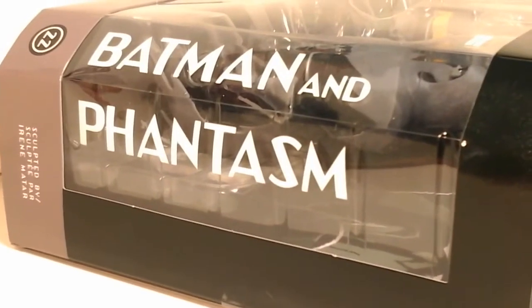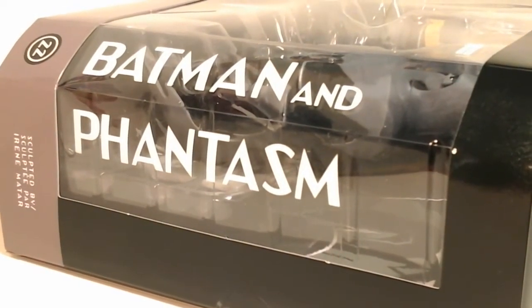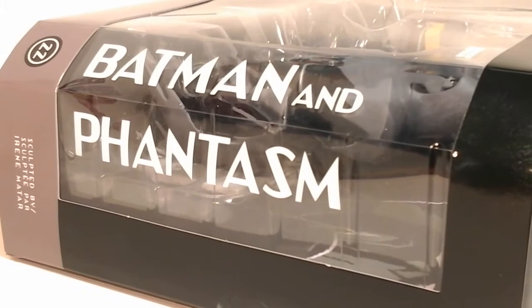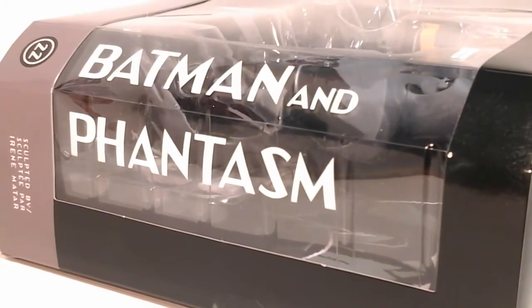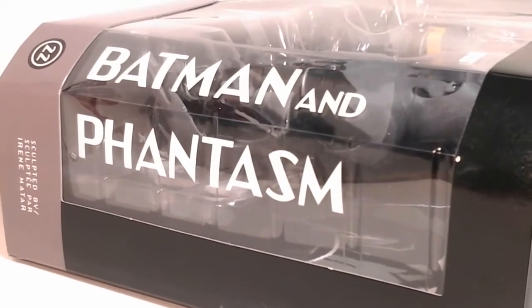I guess before we do, we should look at the other side, where it's got Batman and Phantasm's names right there on the plastic, and it says it's sculpted by Irene Matar. I guess that's how you say it, or Matar. I don't know how you say it. Irene, how do you say your name? But anyways, there's the side of the package.